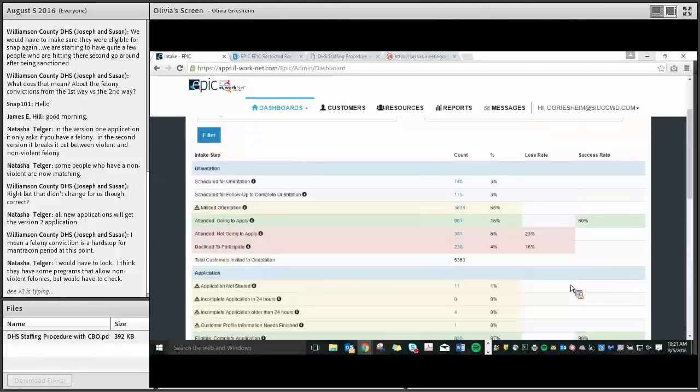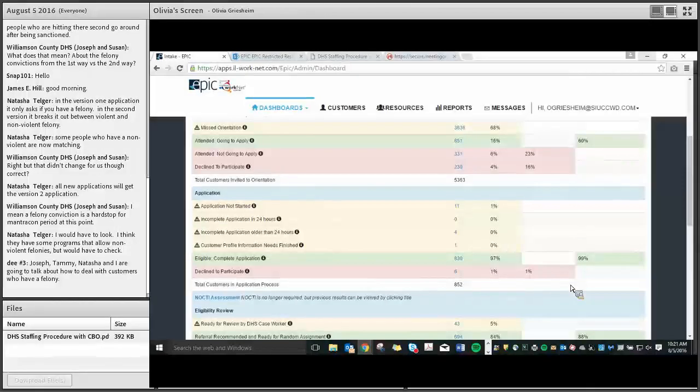And that is all of the intake dashboard that I was going to cover today. Do you guys have any questions on any of those areas that I just went over?